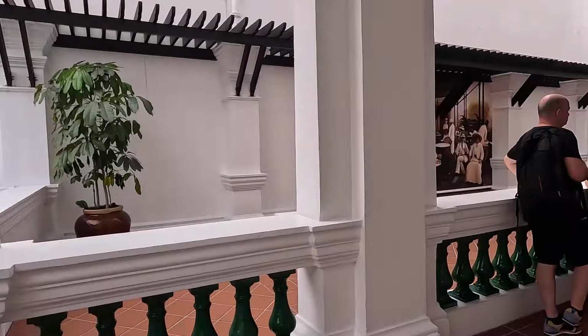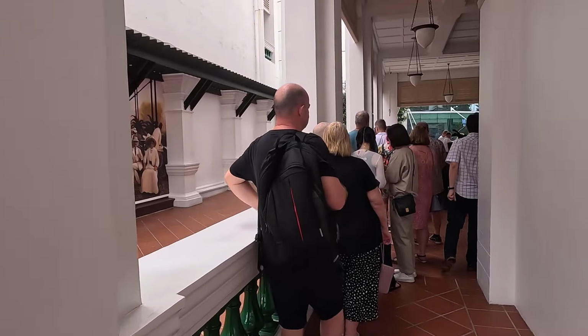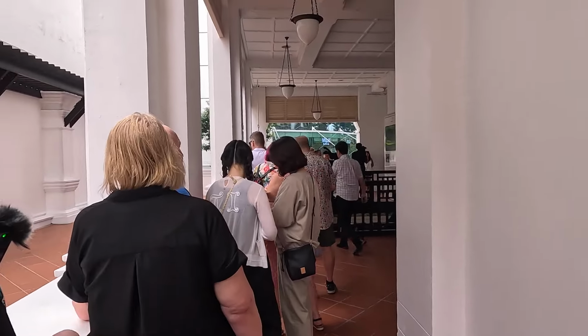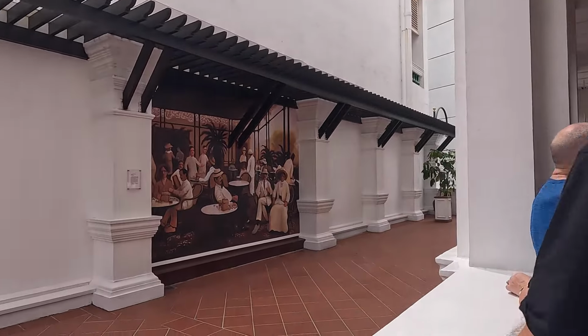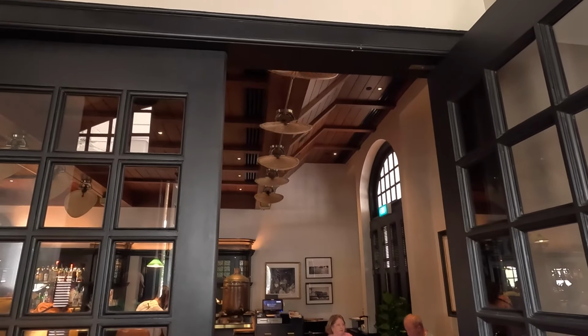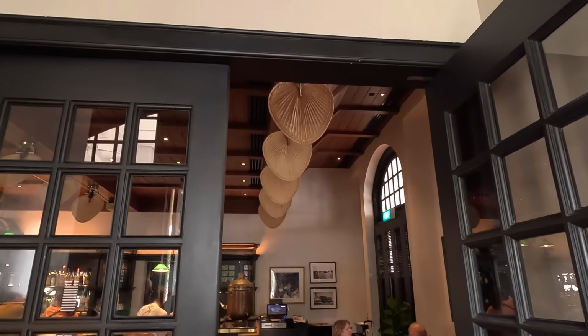But there is a queue. But hopefully we'll get in. Dress code permitting. I cannot believe everyone's queuing up to get an alcoholic drink. Why? This is Raffles. Good God, man. Wow. We're almost there.